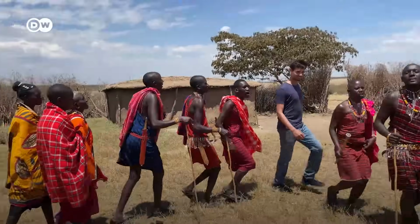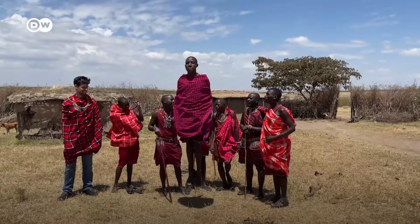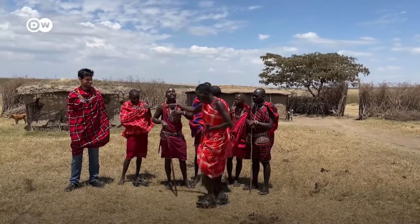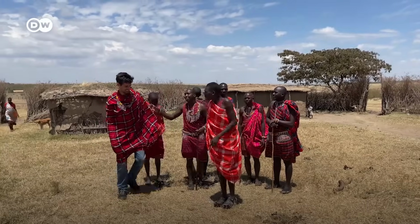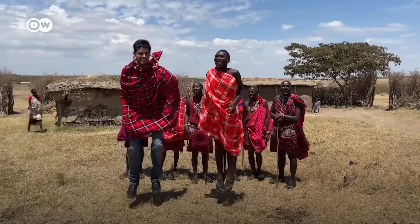Our Maasai guide welcomed us at the gate with a big smile and led us inside, where the group performed a welcome dance for us. As you can see, I even participated in the tribesmen's signature jumping dance. It's called Adumu, and it's usually a part of the coming of age ceremony of a warrior.